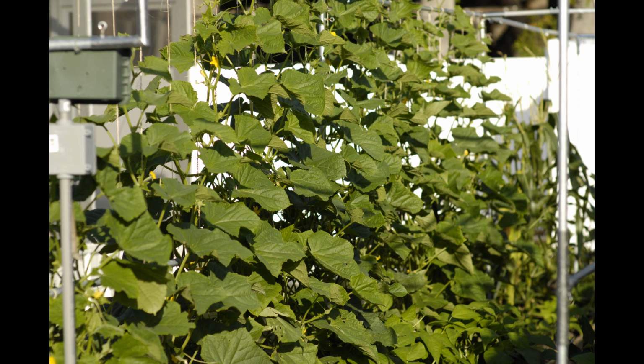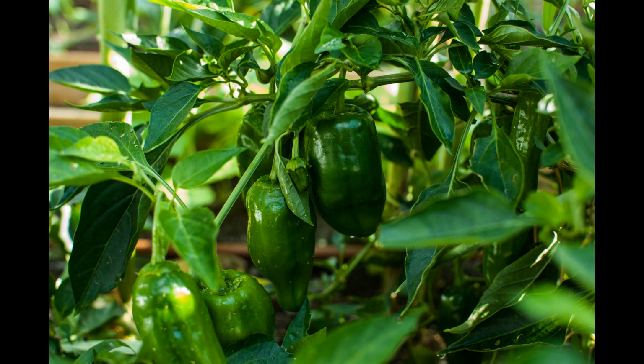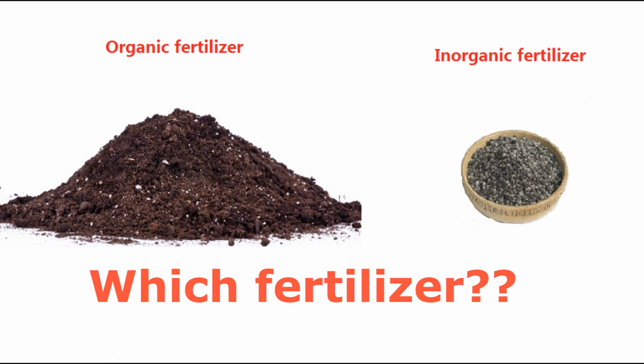So finally you start to grow vegetables in your backyard. You make up your mind that you're going to grow the best vegetables. Then you have to think, what should I use to feed my vegetables, organic or inorganic?